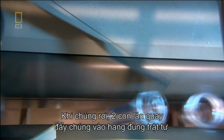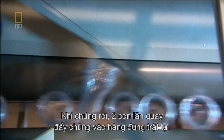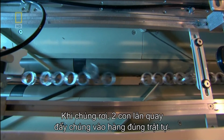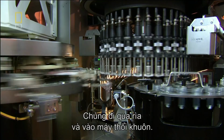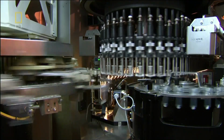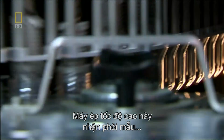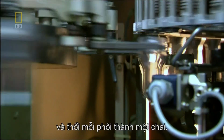As they fall, two rotating rollers flip them into single file order. They make their way across the ledge and into the molding machine. This high-speed blow molding machine will take these preforms and blow each of them into a bottle.